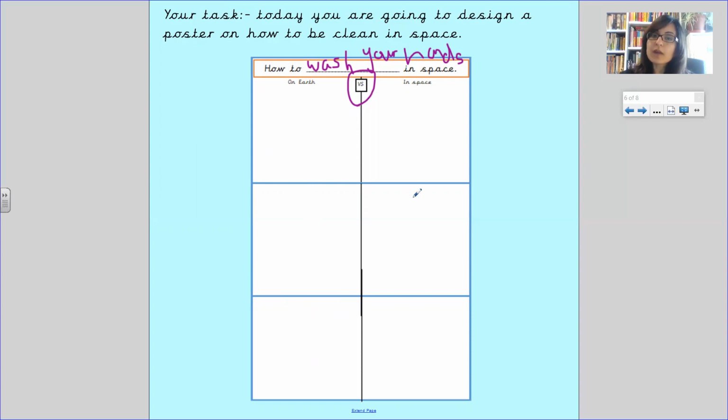How would you wash your hands in space? Is it the same? Is it different? Show me the difference in washing your hands in space. You've got 3 boxes and you can draw 3 different pictures. And if you're not that great at drawing, you're thinking, oh, it doesn't look like a finger, it doesn't look like soap, you can label your picture too.